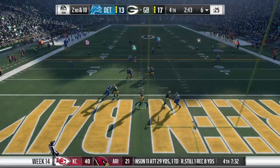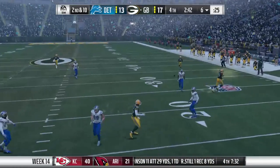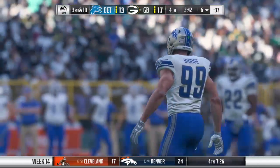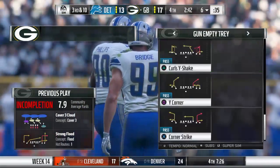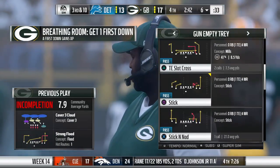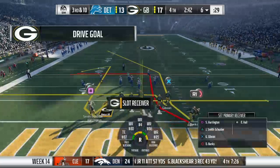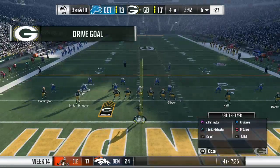Looking to throw on second down. Wells. And this one's incomplete. Juju Smith-Schuster, the intended receiver that time. And it's third down. Had an open man that time, but ended up putting a little too much heat on it, don't you think, partner? Absolutely. Just needed a touch more air under it. Instead, he fired an absolute bullet.